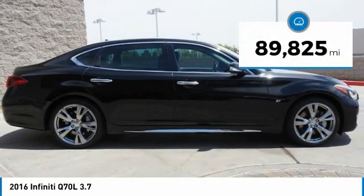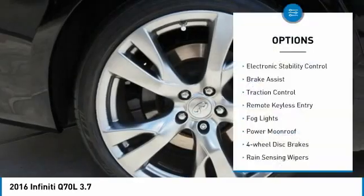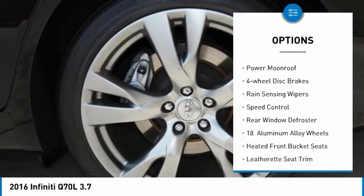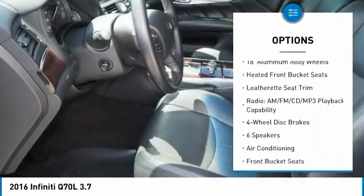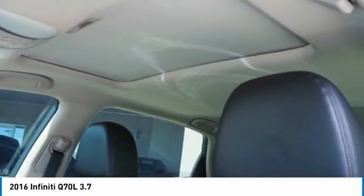This vehicle has less than 90,000 miles. Here are some of this vehicle's great options: electronic stability control, brake assist, traction control, remote keyless entry, fog lights, power moonroof, four-wheel disc brakes, rain sensing wipers, speed control, rear window defroster.